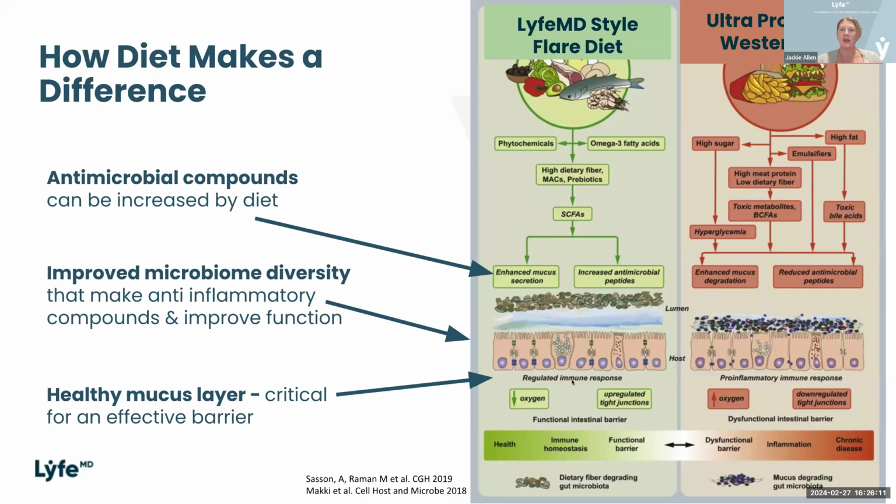On the left, the main point here is that it's much more robust and healthy looking. On the right, things are not looking quite as healthy, and there's a more dysfunctional intestinal barrier. When we add more of these foods, anti-inflammatory fats, fruits, vegetables, resistant starch, healthy proteins, we're going to see three main things: increased secretion of antimicrobial compounds, improved microbiome diversity, and a healthy mucus layer. So we end up seeing less inflammatory markers in the blood and tissues, less leaky gut symptoms, and food intolerances.